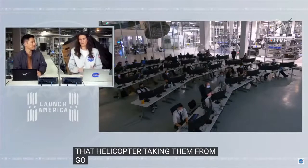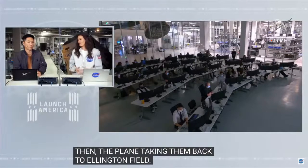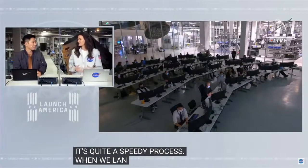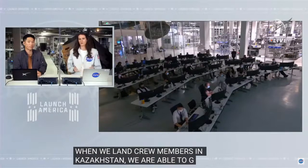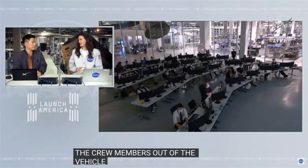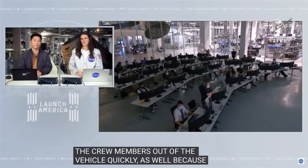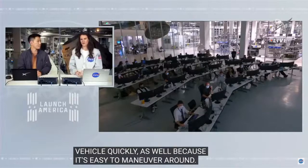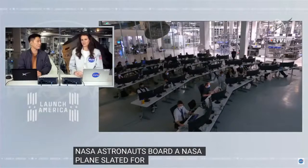When we land crew members in Kazakhstan, we are able to get them out of the vehicle very quickly as well, because it is on land, so it's easier to approach and to maneuver around. They get medical checks as well, and then they board a NASA plane, or the NASA astronauts, I should say, board a NASA plane and return to Houston. But that flight time is just so much longer, simply because it's on the other side of the world. So quite different for these astronauts to be reunited with their families just very shortly after landing.